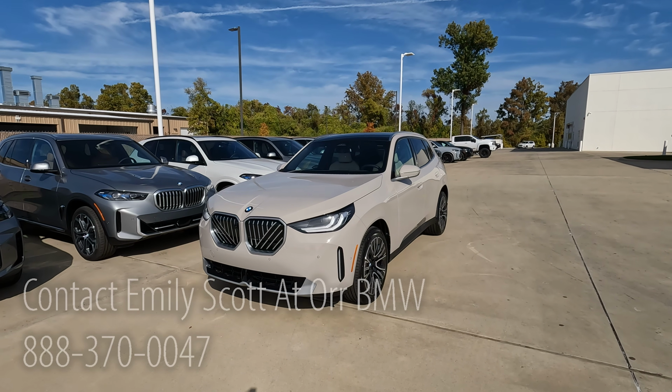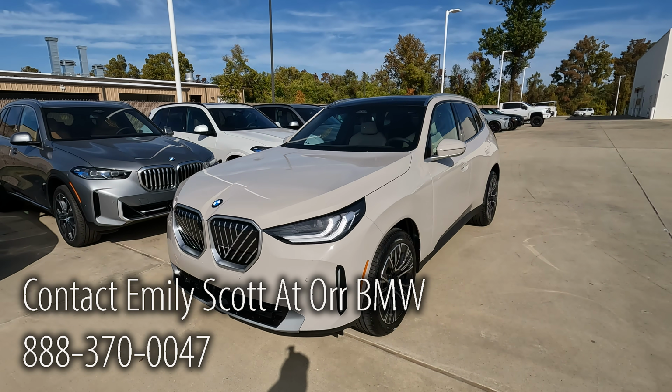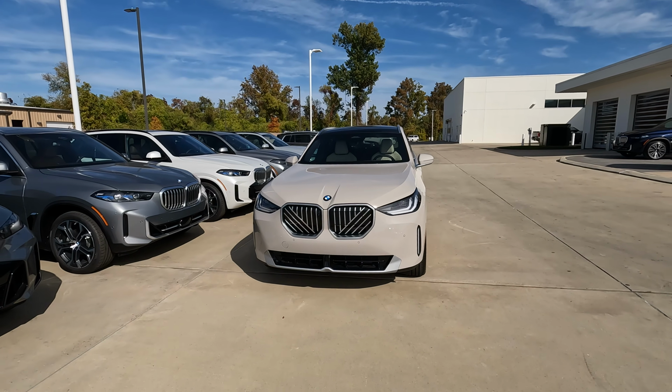We're at BMW in Shreveport, Louisiana to take a look at this dune gray metallic X3 and give you all of the details in the event that this is something you want to buy.